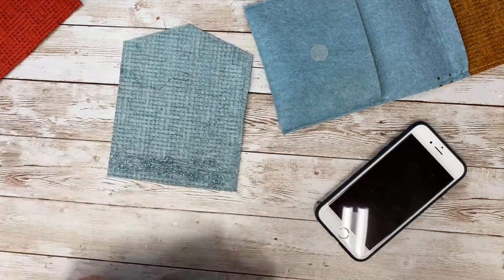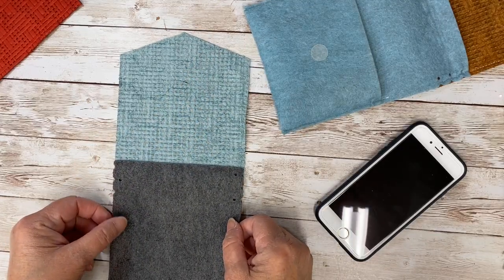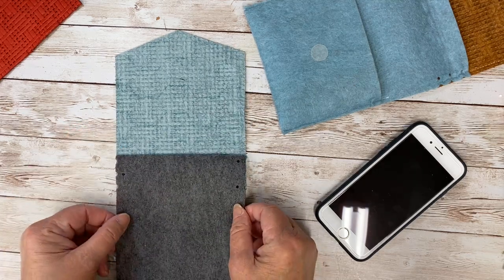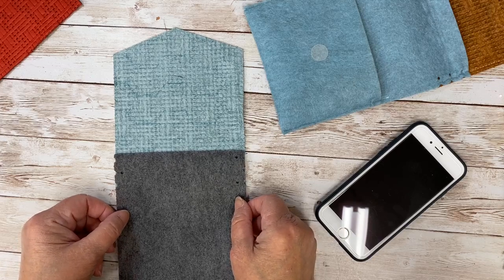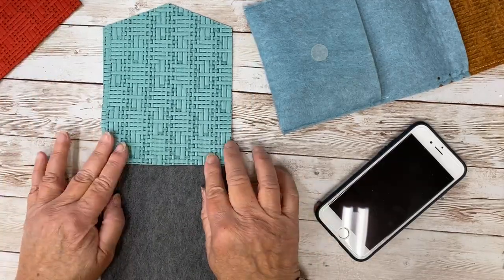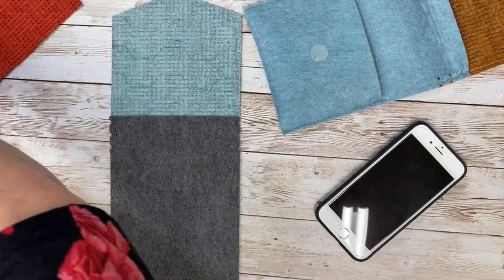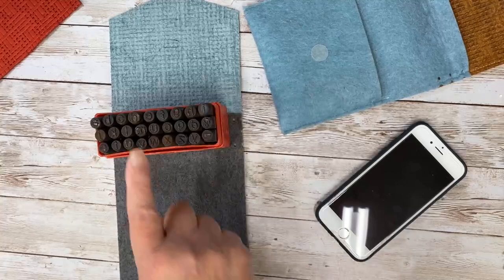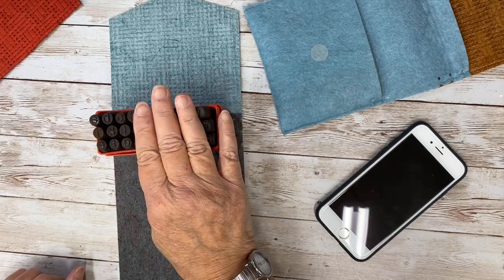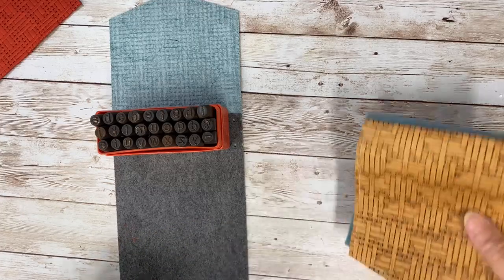Okay, so that is wet. So I'm just going to set that on there for a minute and just try and get it straight. I think I put it a little bit higher. I think I got it so that all of these notches were, yeah, that looks straight. And then I took some of my heavy dies and I just set them on there. These are leather stamps, so they weigh a ton. So I put them on top just for a minute before I went to my sewing machine to stitch it.